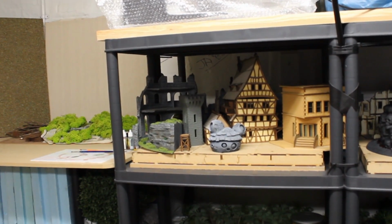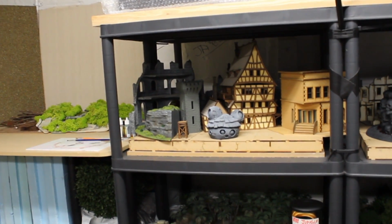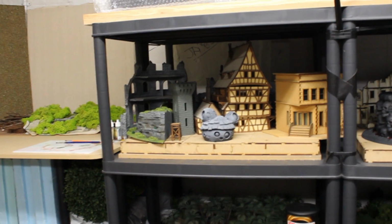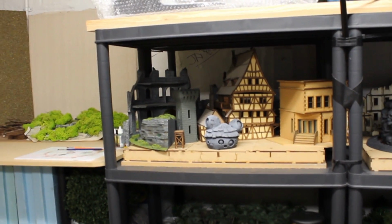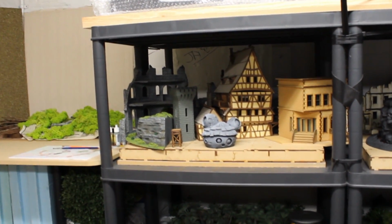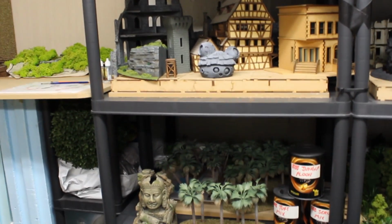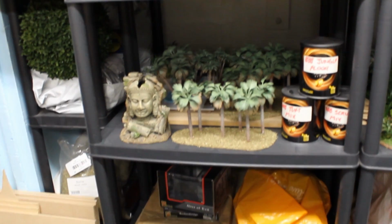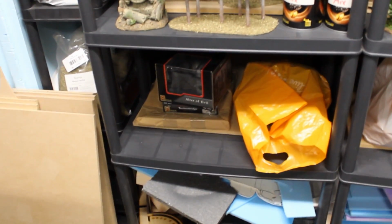So here are my shelves, okay, and they're 2x2 shelves. I've sort of made them. And then over there, we've got various bits. There's the Stoic arms, some of the Sarissa Precision, Gale Force 9 stuff over there. Then down below, we've got my palm trees waiting to be finished. More bits below there and all my foam.